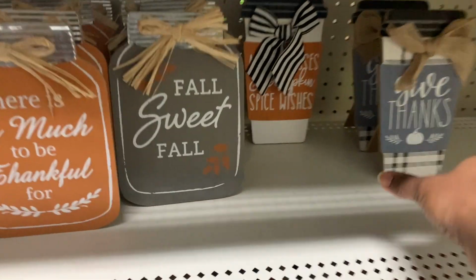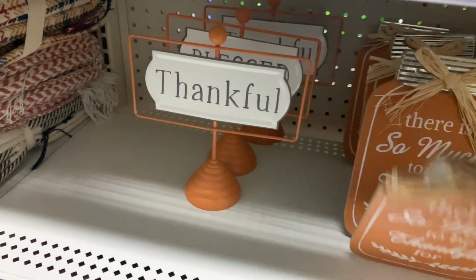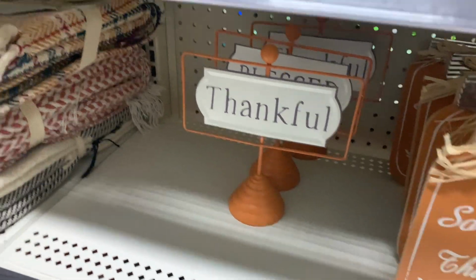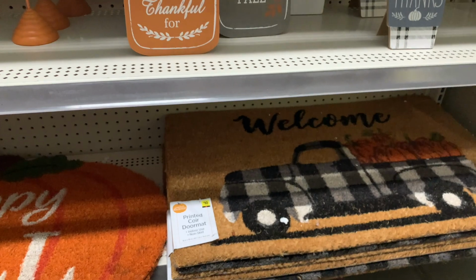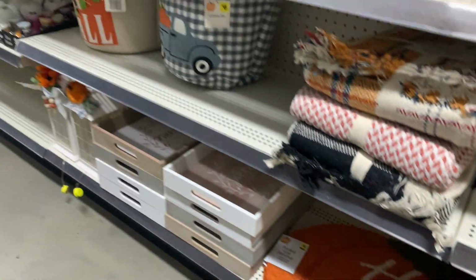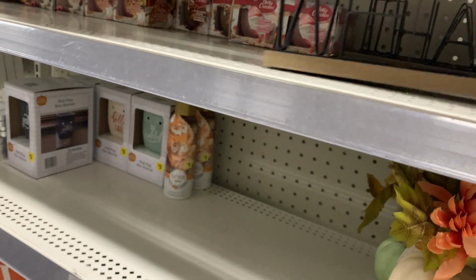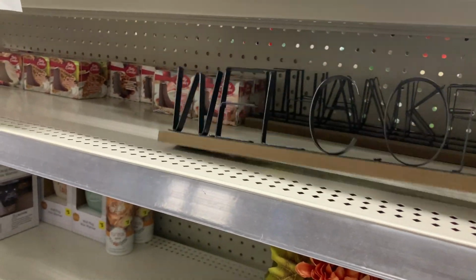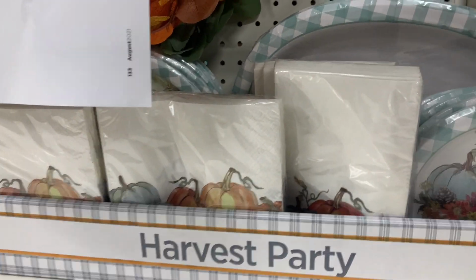Let's see how much these are. Let's say 3. Yep. And these are probably 3. I have some mats. $10. These are cute. All these ones have some mats this week. This says welcome and thank you. Oh, I like these plates. I'm gonna get some of these. I like the colors.